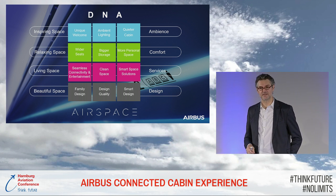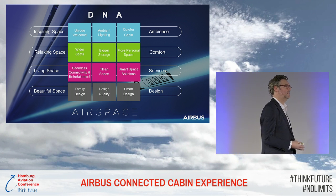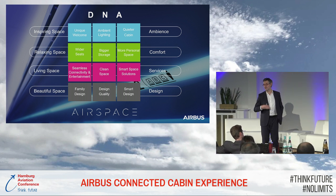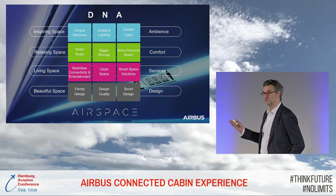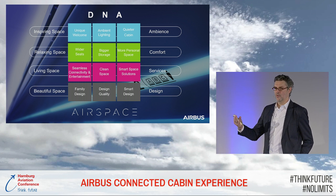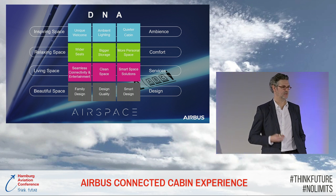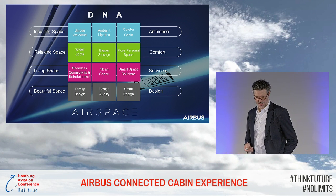Quieter cabin, for instance. Maybe not known, but we have in all classes always the quietest cabin. Neither it's a 320, 330, there's a 787 or 777, or of course 350 and 380, leading quietness in the cabin. And this is something up to 3-4 decibel difference. It's about double the noise energy that you experience in a long-range flight. So that is a real tangible benefit for passengers.